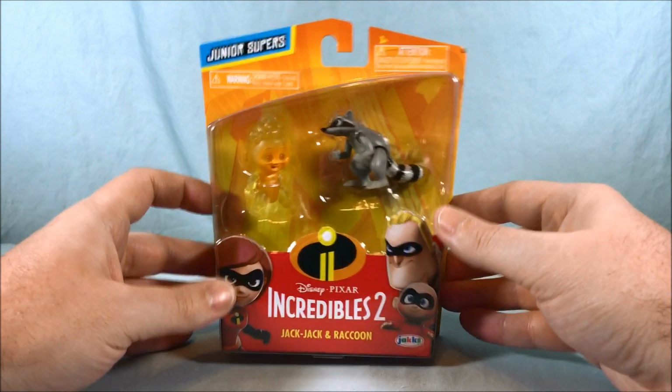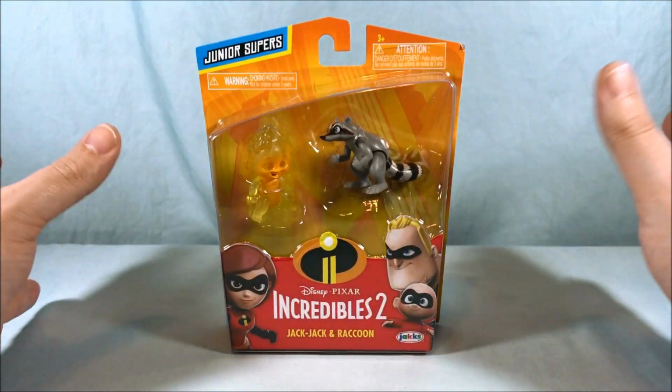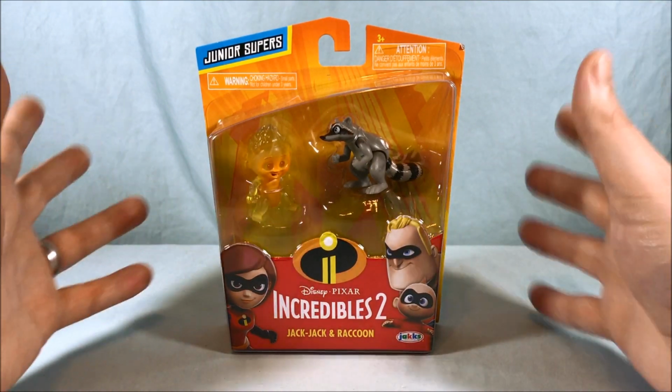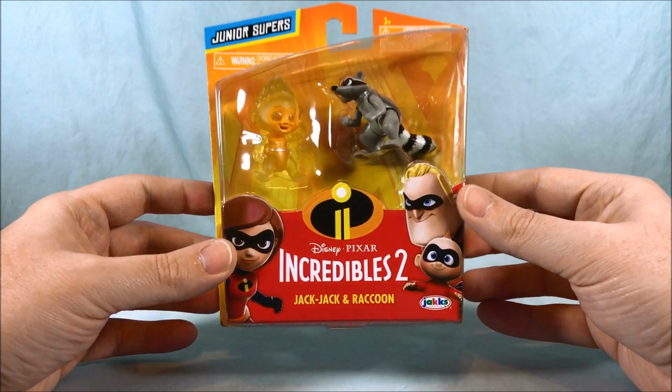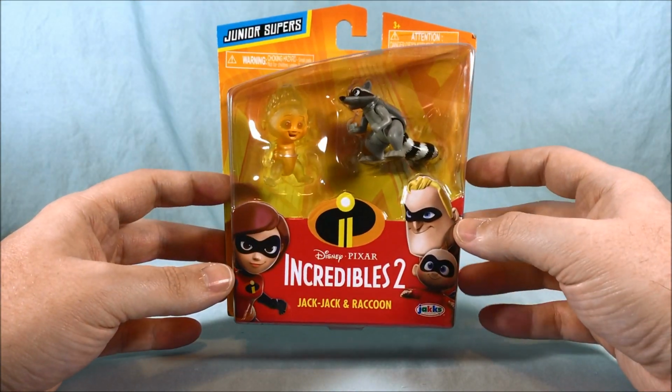So they've done a wave 2 of these, which is kind of funny because I feel like most stores are getting ready to clearance these out because the movie came out about two and a half months ago, and it's just kind of how it works for movie toys. They're kind of seasonal and then they kind of go away.